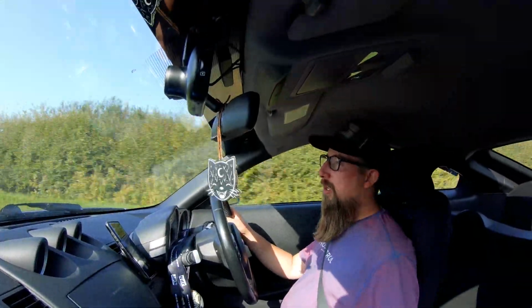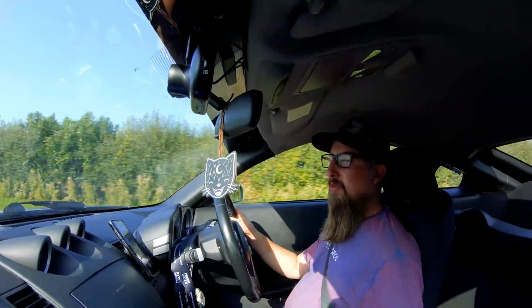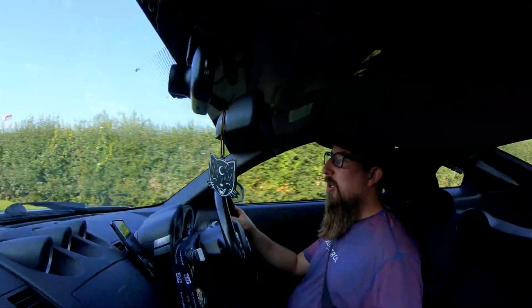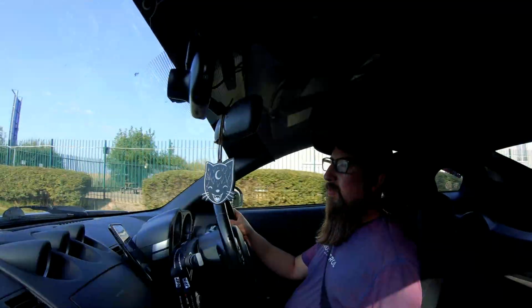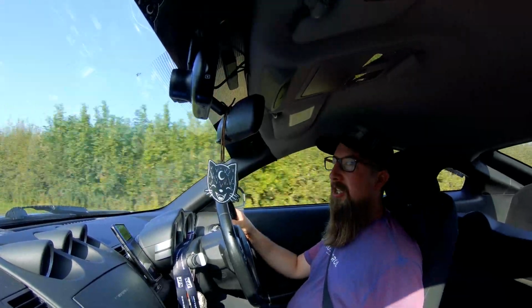I also got them to put the Crackle map on, because I've not got the cruise control on the steering wheel. It's just one map, so I can't switch between them. They put the Crackle map on from I think 4K, and when I let off after 4K and just feather the throttle, it starts the pops and bangs.